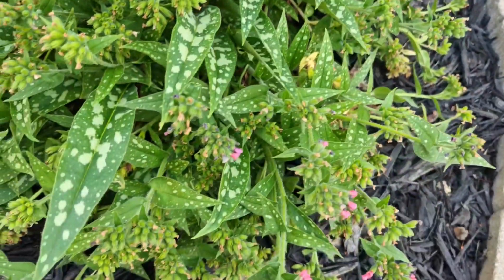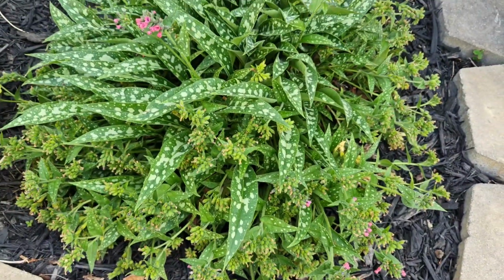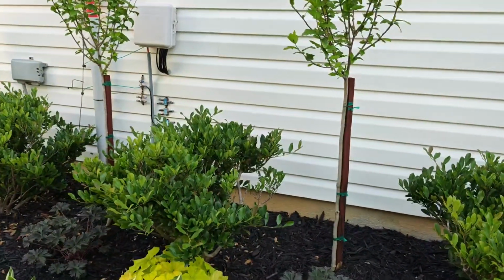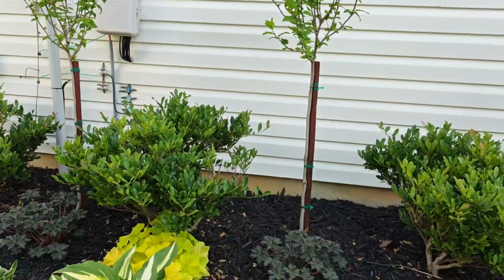As you guys can see, all of these stems here, this thing was loaded with blooms. So the blooms will die back, and I'll just enjoy the foliage for the rest of the season. I do have my 3 Distilium that I got on clearance several years ago, finally starting to fill out the way that they should. So I'm so excited about how lush they're looking.